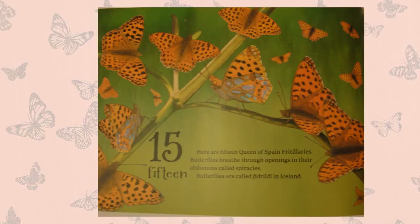15. Here are 15 Queen of Spain butterflies. These butterflies breathe through openings in their abdomens called spiracles.